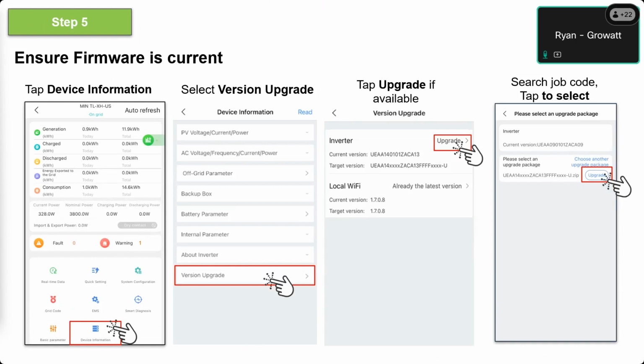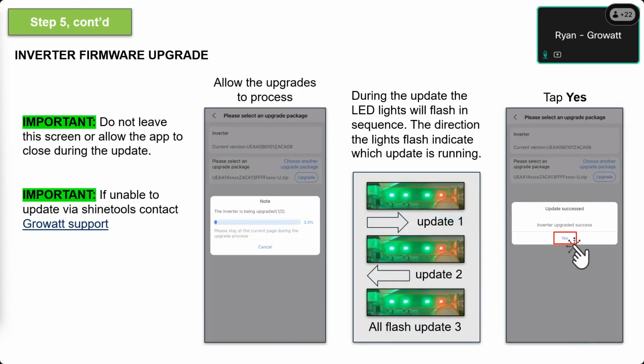The page will give you a list of what the current version of firmware is on your inverter, your SYN, your APX, and your communications modules. It'll tell you what you're currently on and what the target current version is. If it's available, you'll have the option to hit the upgrade button. In upgrading, you'll get a screen like this where it'll pop up telling you that it's giving an upgrade. If there's multiple upgrades, it'll give you the parentheses showing that.